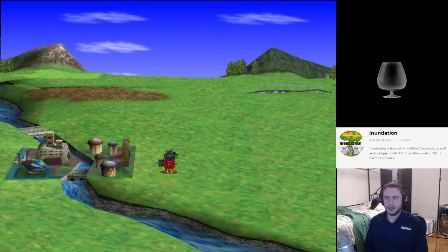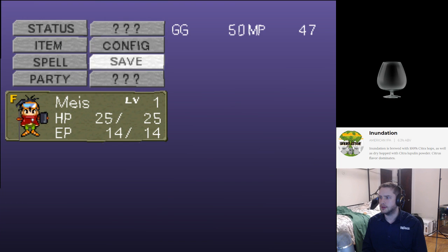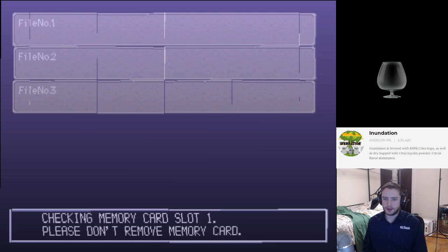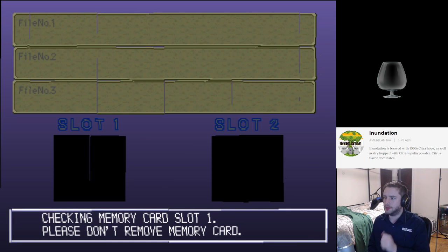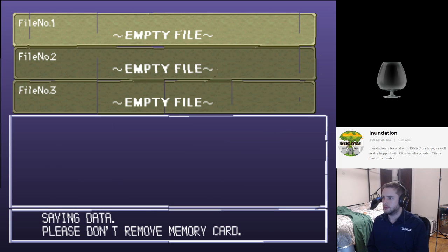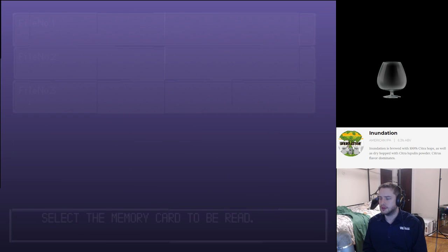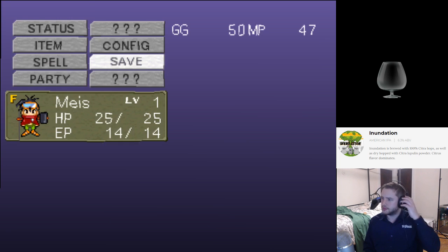Cool! Hey, world map, all right. Okay, we crossed the river to the east. Let's go ahead and save our game, since we're level 1 and we'll probably explode. I don't know why this is clipping so badly. I gotta look at emulation settings and see if there's a better way to go.